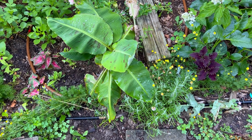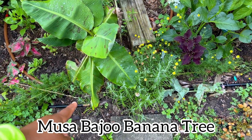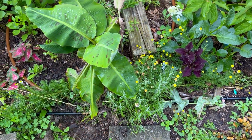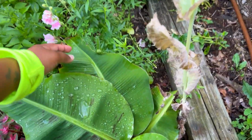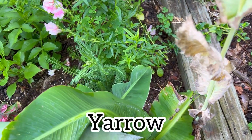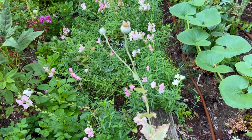This next row, we've got the Musa banana that we planted together. We've got some lavender here. There is also some yarrow right there getting ready to bloom. And then we have more snapdragons.